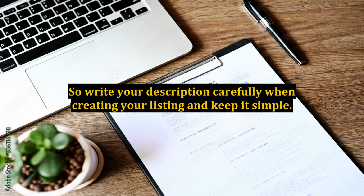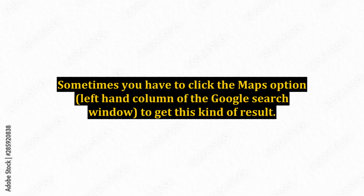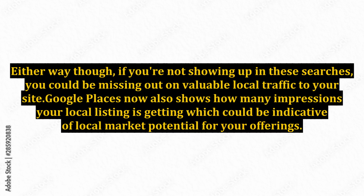So write your description carefully when creating your listing and keep it simple. Often the associated Google map will supplement the search result. Note that sometimes a locally defined search does not return this type of local result, supplemented by a map. Sometimes you have to click the Maps option, left-hand column of the Google search window, to get this kind of result.